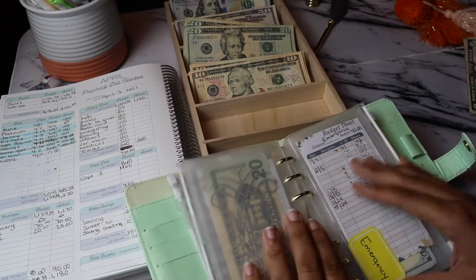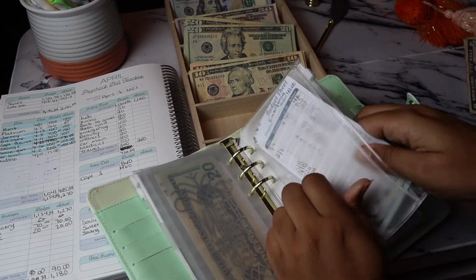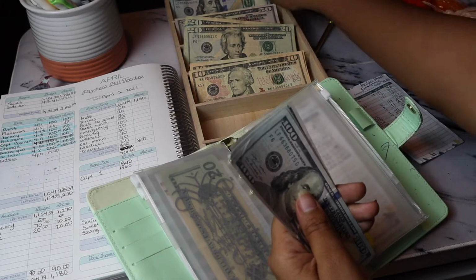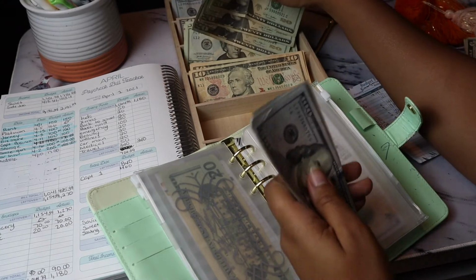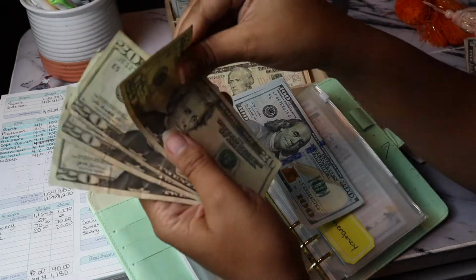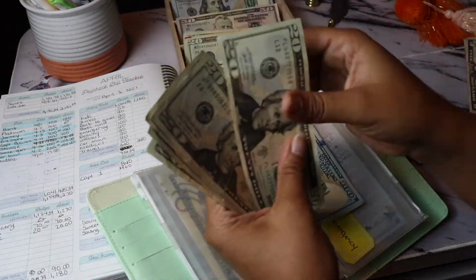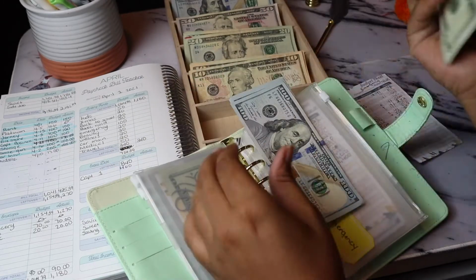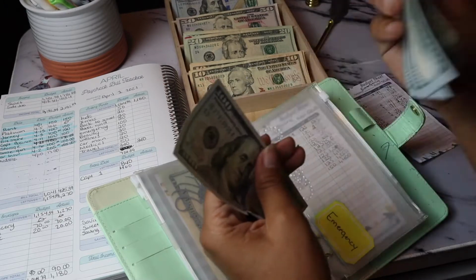And then an emergency fund, we're going to be doing $100. An emergency fund. Let's do 20, 40, 60, 80, 100. 100, 200, 300, 400, 500, 600.